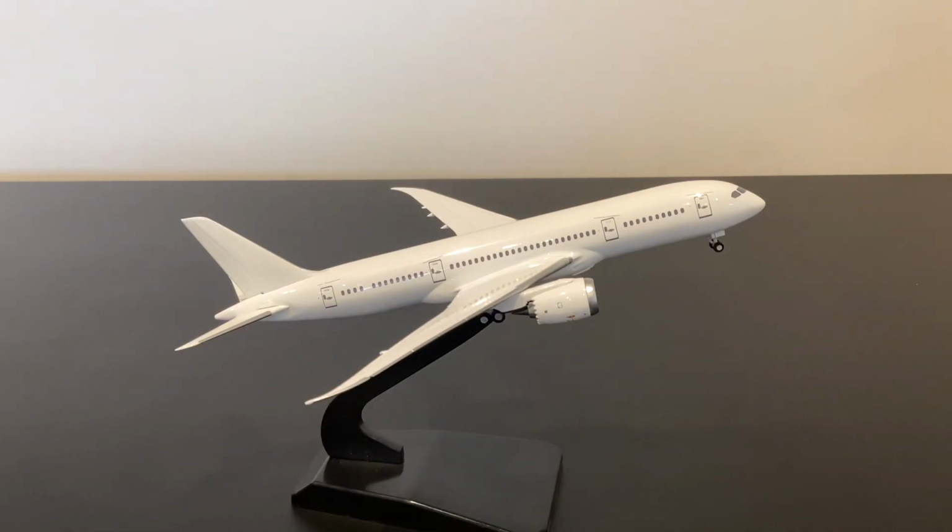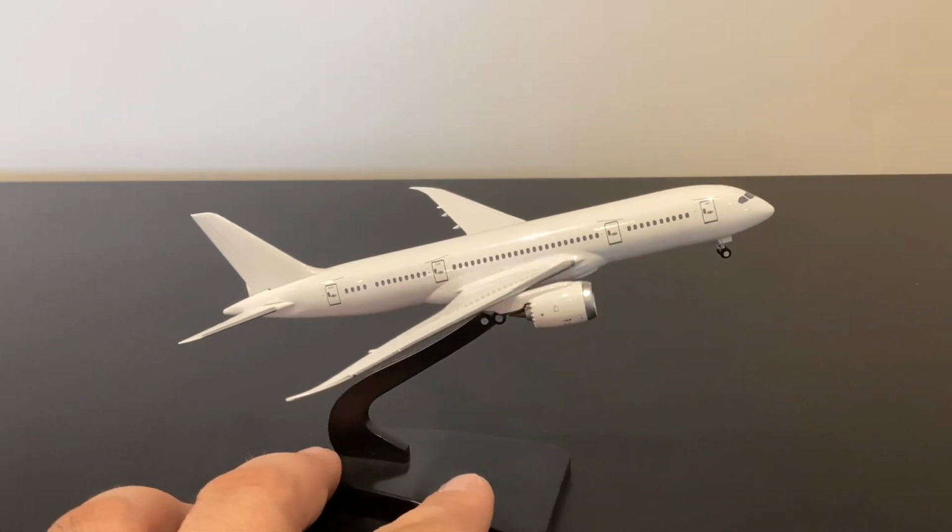Okay, so here is the 787 sample. As you can see, very much the 8, it's much shorter. I think in real life, it's 56.72 meters long, a 787-8 compared to 62.81 meters for a 787-9. So there's about a 6 meter difference in terms of the fuselage length. Otherwise, from the outside, at least, there's very little to tell them apart. In fact, I don't think there's any substantial difference whatsoever.